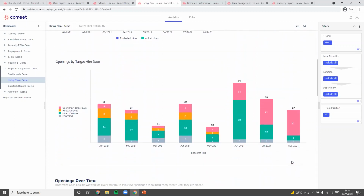Next, you'll have the openings by target hire date. So for each specific month, it will show you how many openings were canceled in that specific month. You'll be able to see how many were hired on time, meaning within that 60-day period, or delayed. It could even be 63 days, but it would still count as delayed. And you can also see how many openings were open in that specific month that were not hired, that were open past their target date beyond that 60 days.